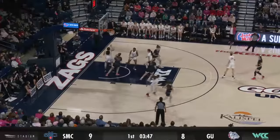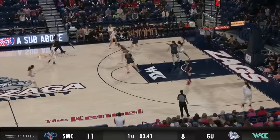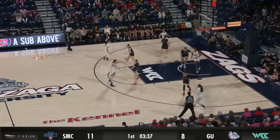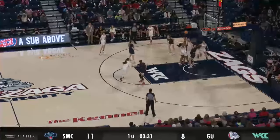Holland with a bit of a fadeaway there, able to finish. Way to create a shot for herself. Kaylynne being aggressive, moving the ball up. Finds Bajogi at the top, swing it to Sierra Walker. Yvonne has Bamberger on her, goes with the left.